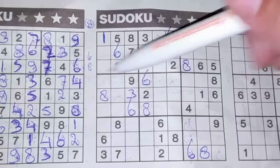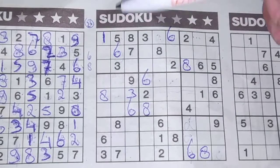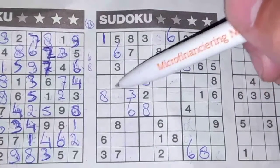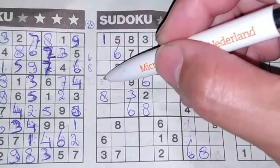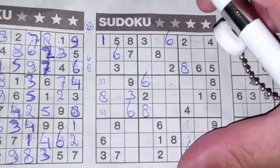In this big square, 5 missing numbers. 2 of those numbers are the 5 and the 7. We have a 5 and a 7 here. So no 5 and 7 in these 3 boxes. So the 5 and the 7 go in those 2 boxes. I mark them so it's easier to follow.